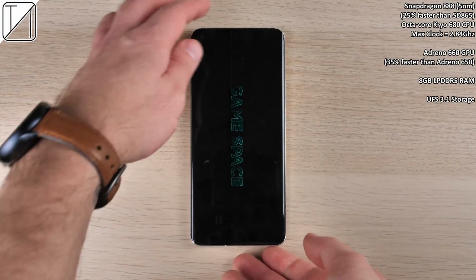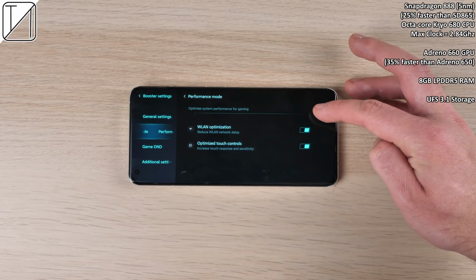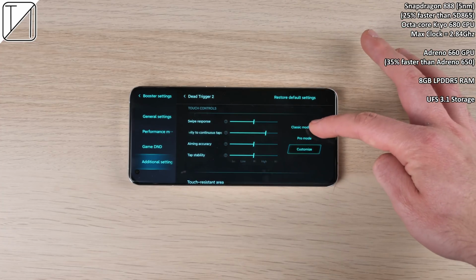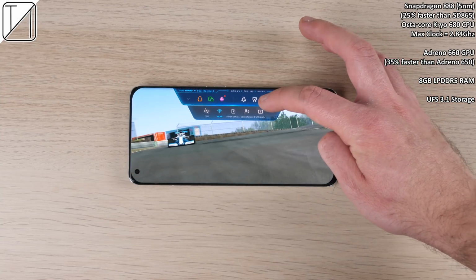Before we get into gaming fully, it's worth going into Game Space over here, actually known as Game Turbo. We have a couple of options over here, such as performance mode, and we can also tweak our games individually, such as changing their response rates as well as your palm interference. And it does a great job of screen overlay, though you cannot keep it permanently on.